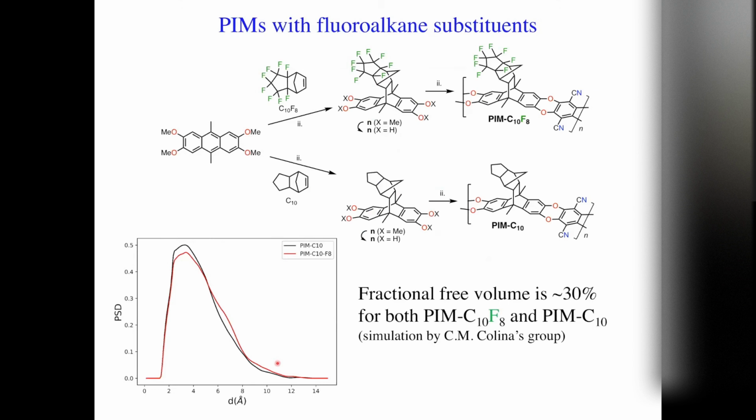So we went to some trouble of trying to make a two-dimensional bridged bicyclic PIM, which had fluoroalkyl substituents in the polymers. And we also felt it important that we could have a direct comparison with a normal hydrocarbon type substituent. So we devised these two monomers as a pair to analyze, using some nice Diels-Alder chemistry. These are actually monomers that have been used for ROMP chemistry, so quite easy to make, and they add on to this anthracene quite nicely. We get polymers out quite nicely.